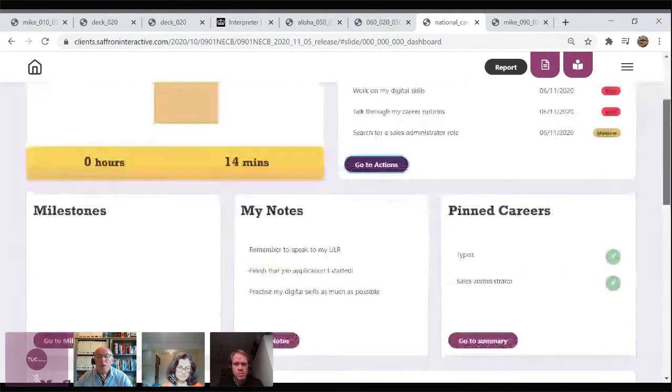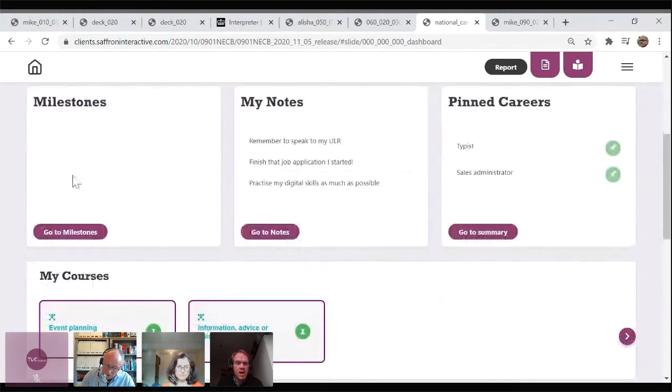So they've got their notes as well, which appear. This is the idea of the dashboard, that everything comes together. They've got the notes that they put together. They can go into their notes and change those or add to those and use it really just like a notepad, but it's keeping it all together. They've got any careers that they've pinned here. They can go back to their results from the dashboard. The milestones will fill in as they complete different things. So when they tick off their first goal on their action plan, when they update their action plan, when they complete any of the internal core skills courses, and various other points too.